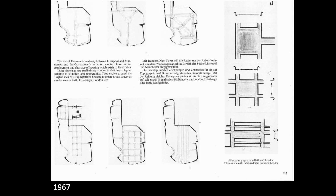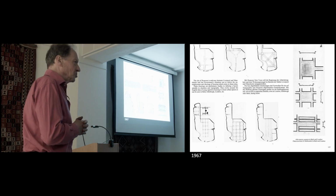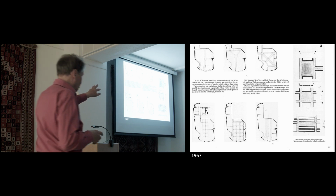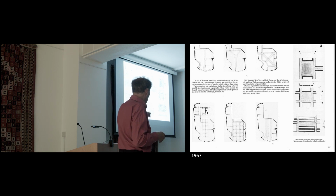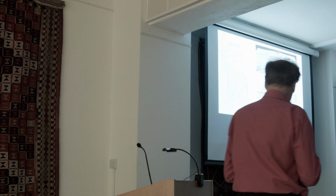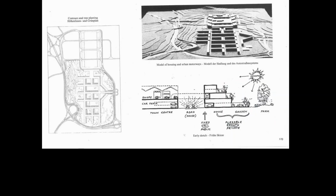Jim to do the Southgate housing at Runcorn, which was, from memory, 1,850, might have been 1,750 dwellings. And these are the page from the first book, which was referencing Bath and London squares. That all seemed fairly sensible, except that this is the diagram. So the town centre is up above, and this was the highest density housing. Everything else is sort of garden city stuff.